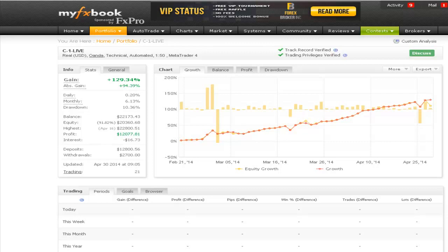So yes, you can get 100% return, but don't expect it to happen overnight or within a week or by the end of the month. We want to trade the correct way, where we have low drawdowns, which means less risk, but over time we make all our money. Okay, so now the next step is we need to set up a broker account, and let me show you how to do that.